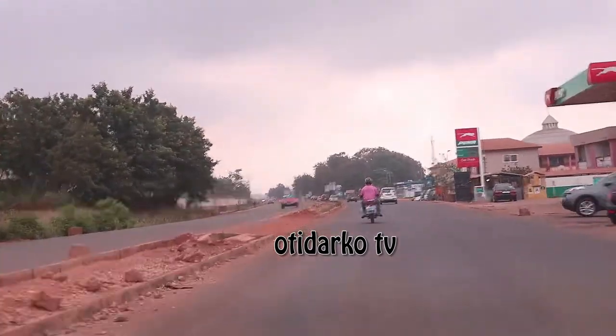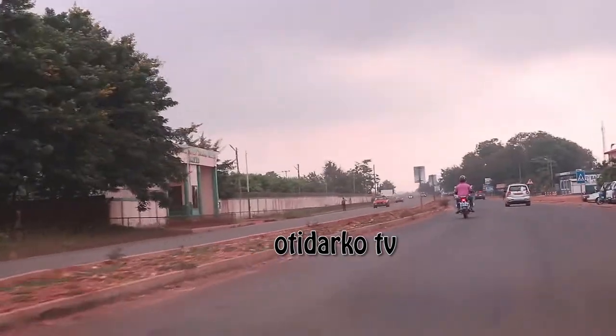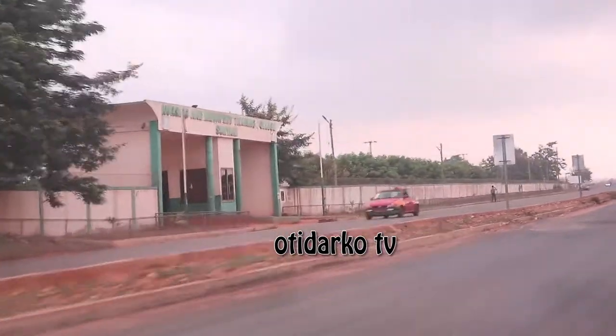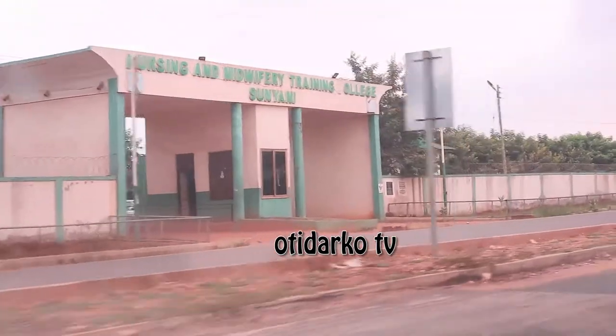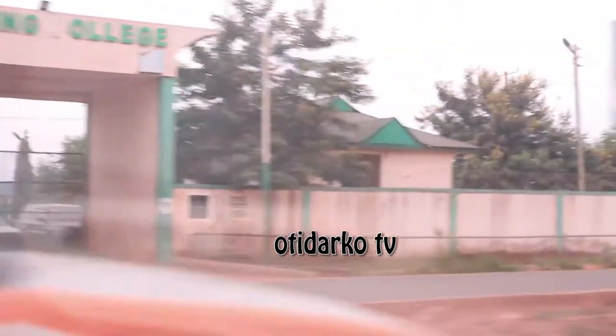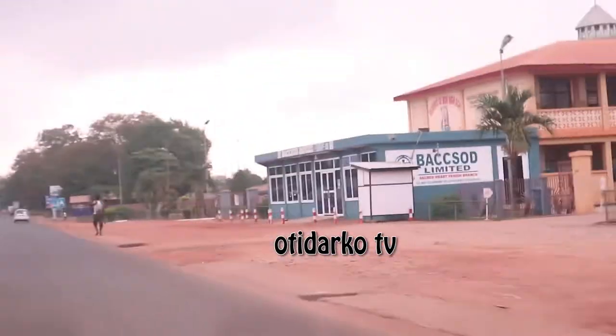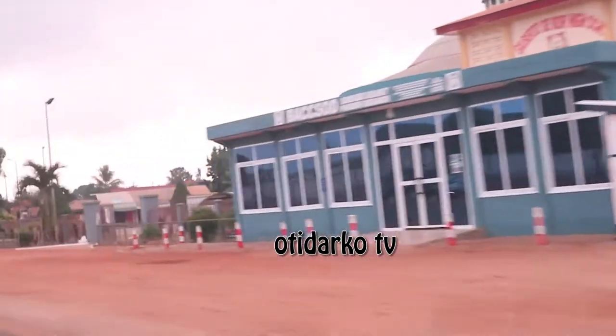So after the Sunyani Hospital is the Nursing Training Center. This is the Sunyani Nursing Training Center. After the Nursing Training Center is the Nurses' Quarters. Then you'll be going to New Doma.